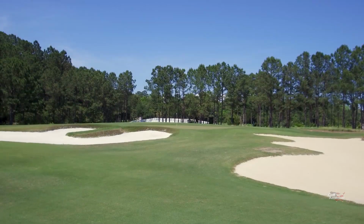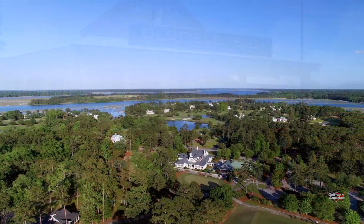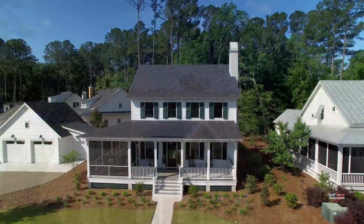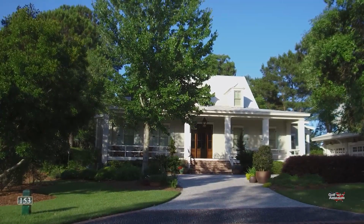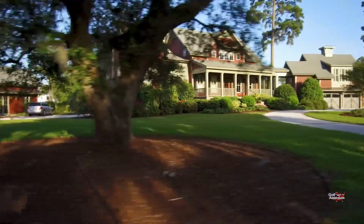Apart from all of its amenities, Oldfield is a community with a sense of place. The architecture here at Oldfield is in sync and in harmony with nature. We have a strict architectural review board. The homes need to have a low country feel. They need to have a certain amount of porch space and shutters and a feeling that just blends in with the trees and nature. It really sets Oldfield apart from a lot of the other communities.